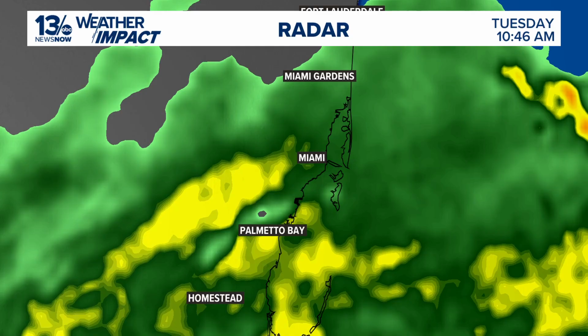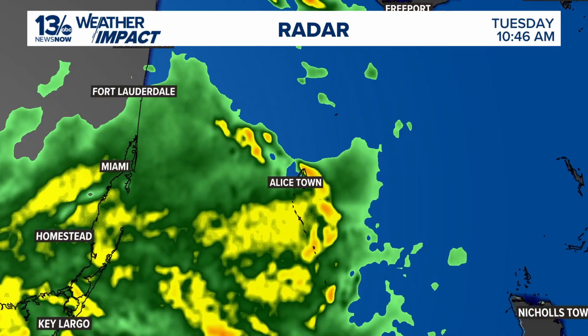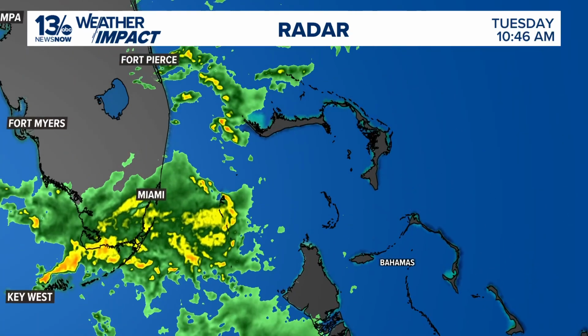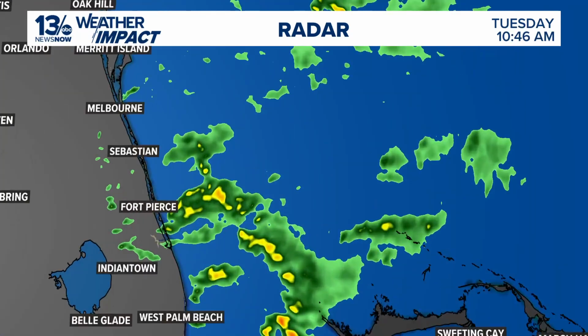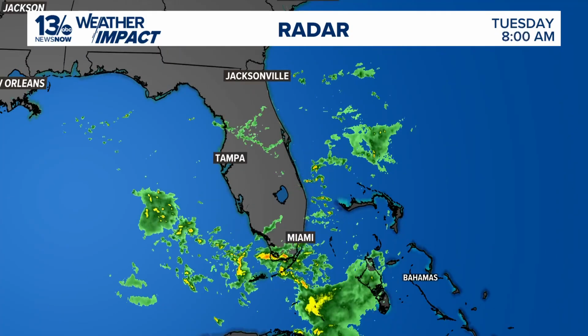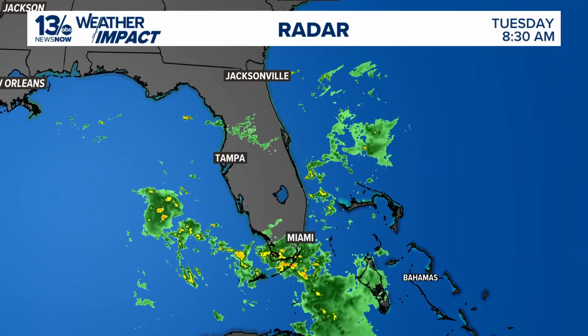When we did the weather desk, there were just some light showers around Miami. It's starting to fill in with some heavier rain. That's moderate to heavy rain. You look back out over parts of the islands there to the east of the Bahamas, some of that heavier rain starting to develop out that way. And just offshore from Fort Pierce, we also have some heavier cells as well. Let me loop this for you so you get a look at what's happening here with the radar. You see how things are moving along.